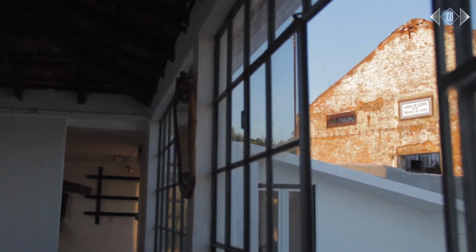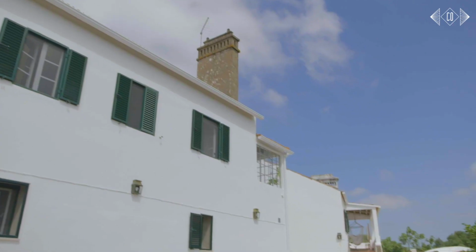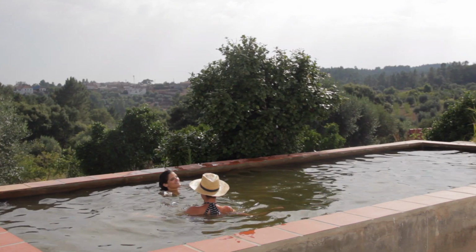I really wanted to make sure we kept as many of the original features, and I played with this kind of combination of the old and the new. I've tried as hard as possible to make it an example of how we can bring contemporary sustainability into our life, but also make it beautiful and enjoyable. Things that are desirable make it easier to adopt.